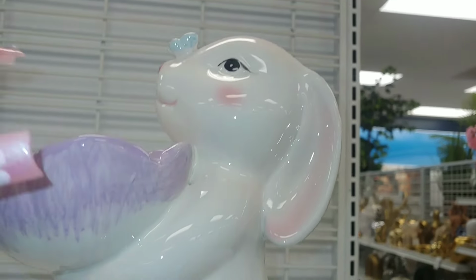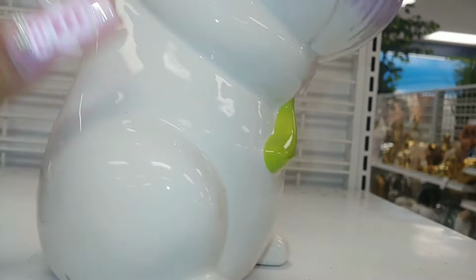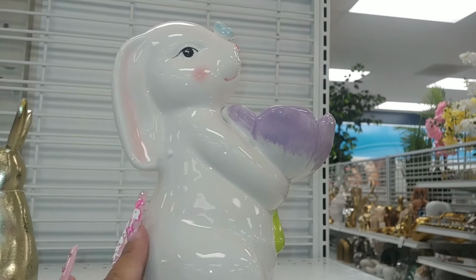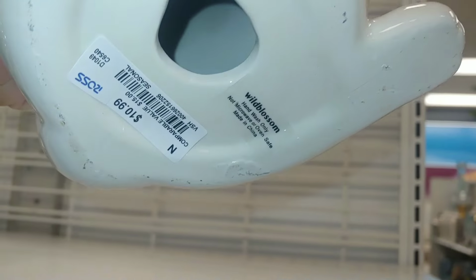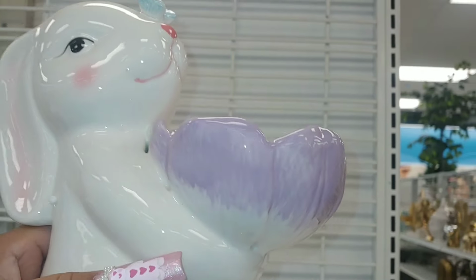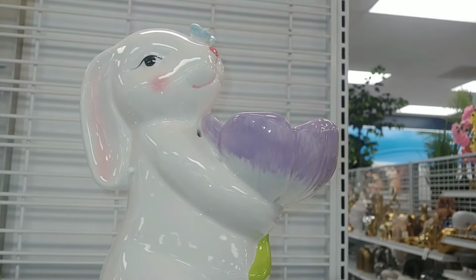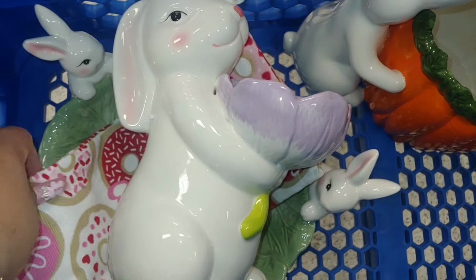And I like her blush cheeks and the pinkness on her ears. The cotton candy pink. She's a marshmallow white. She's ceramic. It's a good size. And this will go with my collection with the other pieces that I've been getting. This is $11. So cute. I'm gonna take her. She's sleeping right now. I put her on the towel so she'll be protected.